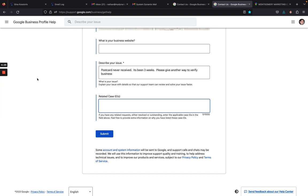Then what's going to happen is you're going to end up getting an email to this Gmail or whatever email that you use to set up your business profile. And so basically, once you get this email back, it's going to give you a case ID number. And what you're going to do is log into that Gmail or whatever email that you set up your Google Business profile with, and keep an eye on it to see if they email you back. That way, if they have any questions or whatever it may be, you could reply back to them.